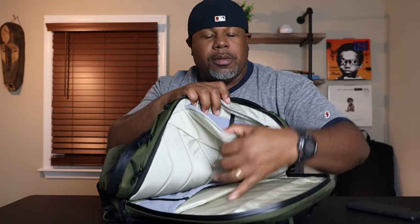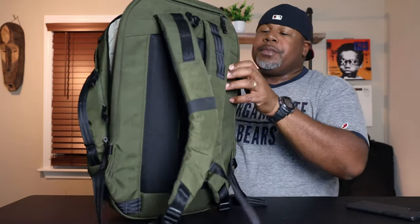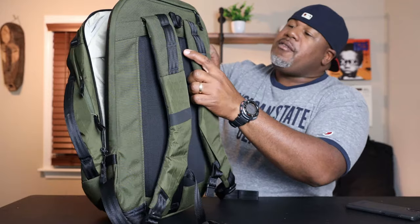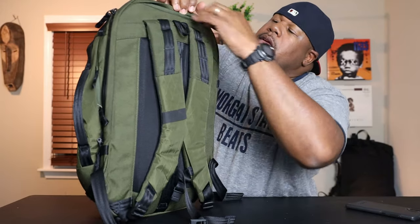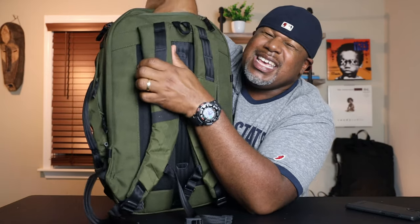You got a pocket up here where you can stick your charging block or whatever. Or if you want to put some SD cards or something like that, batteries for charging. Like it. And you have a quick access pocket at the top as well. Up here, kind of tight in this quick access pocket. That's one of the things I didn't like. But the size for me is good. The size for other people may be a little big.